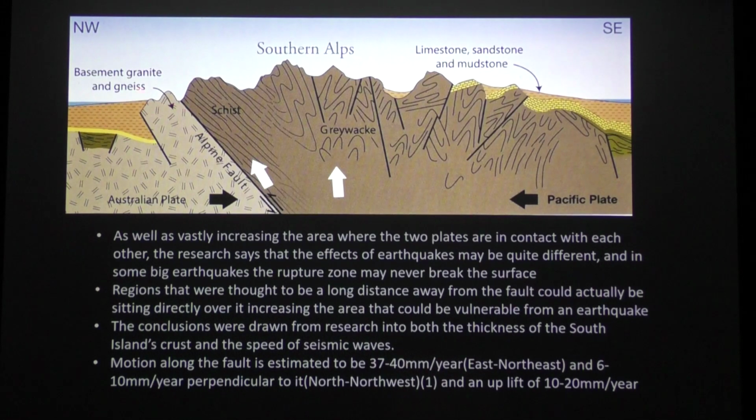But in addition, as I mentioned earlier, there's motion in and out of the page, up and down. Most of the motion is along the fault, not perpendicular to the fault. But when an earthquake occurs, it won't necessarily just occur here. It could occur as much as 50, 60, 70 miles away and may never even break the surface because the contact is below the surface.